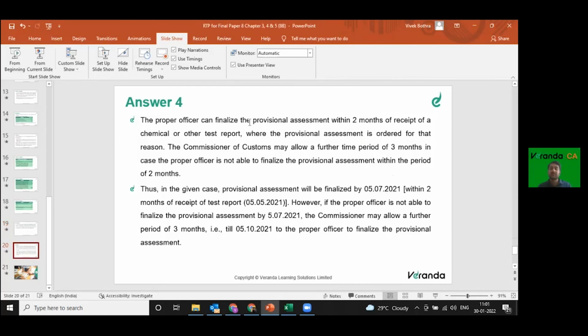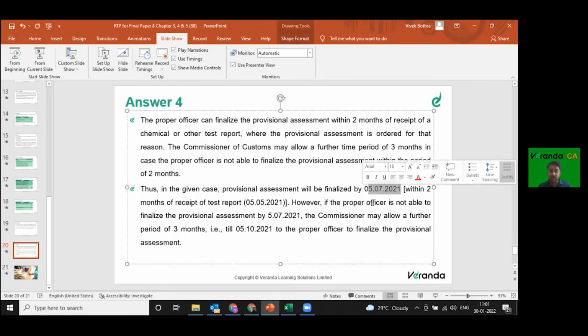The proper officer can finalize the provisional assessment within 2 months of receipt of a chemical or test report, where provisional assessment is ordered for that reason. The Commissioner of Customs may allow a further period of 3 months if it is not finalized within that 2 month gap. So in this case, provisional assessment will be finalized by 5/7/2021. However, if the officer is not able to finalize it by 5/7, the Commissioner may allow a further period up to 5 October 2021.